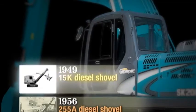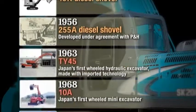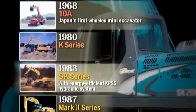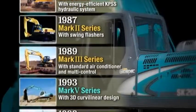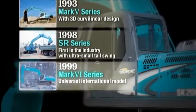We've been making construction machinery for over 80 years, always focusing on the changing needs of the times. With decades of accumulated technical expertise and a dauntless spirit of innovation, we've developed a wide range of superior products that embody our commitment to manufacturing excellence.